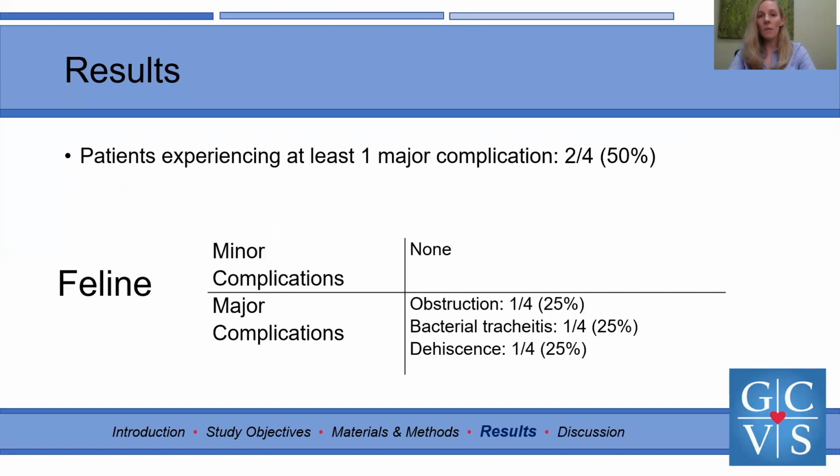Among cats, 2 of the 4 cats experienced all of the complications listed here. 1 cat experienced copious mucus production, which resulted in frequent mucus plug obstruction and respiratory distress in the hospital. The patient was later discharged, but returned less than 24 hours later due to concerns for recurrent mucus plug obstruction. This cat represents the one case of a patient who was euthanized due to direct complications of the tracheotomy.